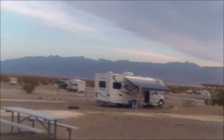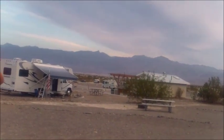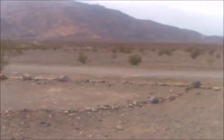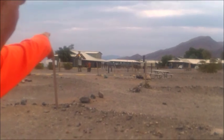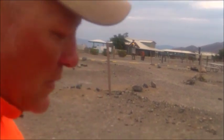At Stovepipe Wells. And before I leave, I just want to show you around a little bit. Here is the campground. The camp host is right here. You just saw Phil. Stovepipe Village is laid out right here. That's the general store and the campground. I'm sorry, the gas station.